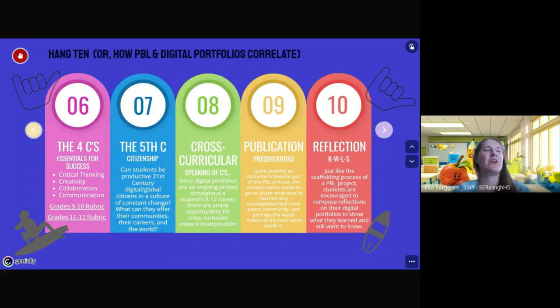The students are doing the exact same thing. They're being held accountable for reflecting on what they learned, what they needed to know coming into a course or a project, what they wanted to know, what they learned, and what they still need to know even after the course or project has been completed. So we're all familiar with those KWLs.